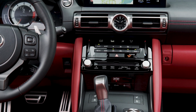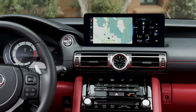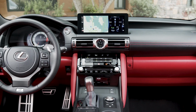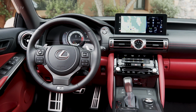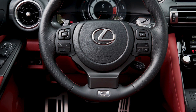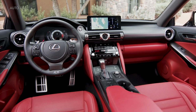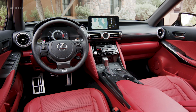An 8-inch touchscreen infotainment system is standard and also uses a console-mounted touchpad. A larger 10.3-inch display is optional and comes bundled with in-dash navigation. Apple CarPlay, Android Auto, and Amazon Alexa are compatible with either system. As in the previous generation IS, a Mark Levinson premium stereo system is available as an option, but this time it has 17 speakers and 1800 watts of power.